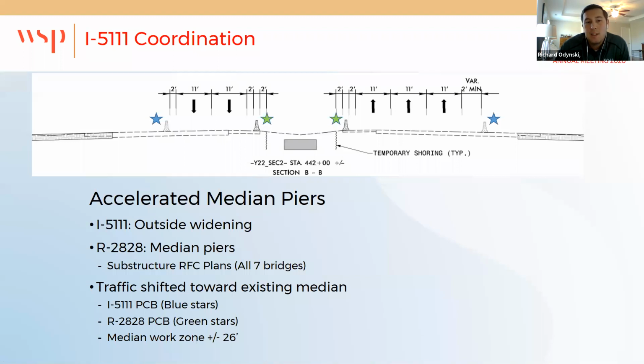And so what we decided to do was try to accelerate our median pier construction so that we had separate work zones and would not be in the way of the I-5111 team. That way, when we were done with our median pier construction and they ultimately went to the next phase, they would be able to do their median work and go around our median piers already in place.